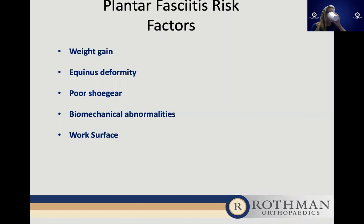Biomechanical abnormalities. We know that plantar fasciitis does occur in people who have very flat feet and people who have high arched feet. So if you have a very flat foot and you're wearing very non-supportive shoes, you're going to have a chance of getting plantar fasciitis. And then one of the last risk factors is the work surface. If you're working on a lot of hard concrete floors or hard floors, we're going to see patients who are wearing non-supportive shoes, again, on these hard surfaces. That's a risk factor, and we're going to see more of that.